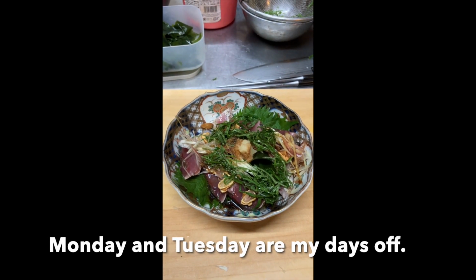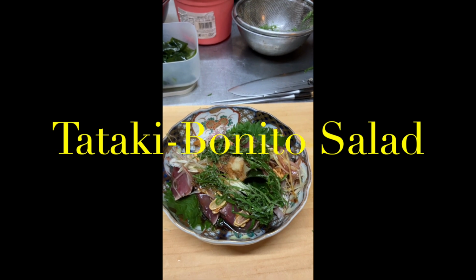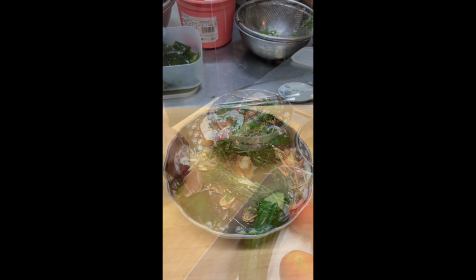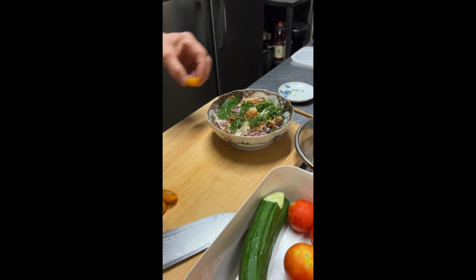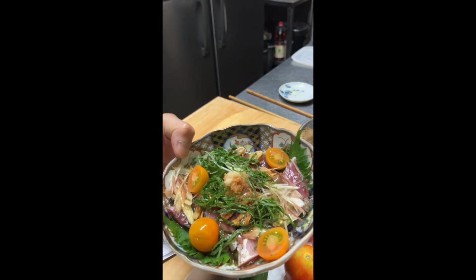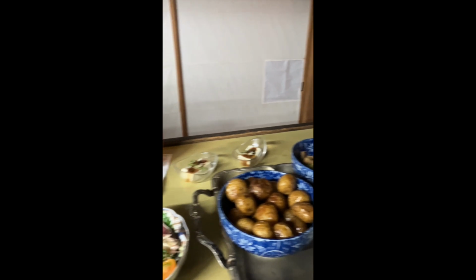Chef's day off, Sunday evening. Katsuo no tataki with plenty of Japanese herbs and spices. Japanese ginger flower, shiso leaves, and ginger grated. From my organic garden, orange tomato. Done. Let's eat. Half an hour prep. All done.